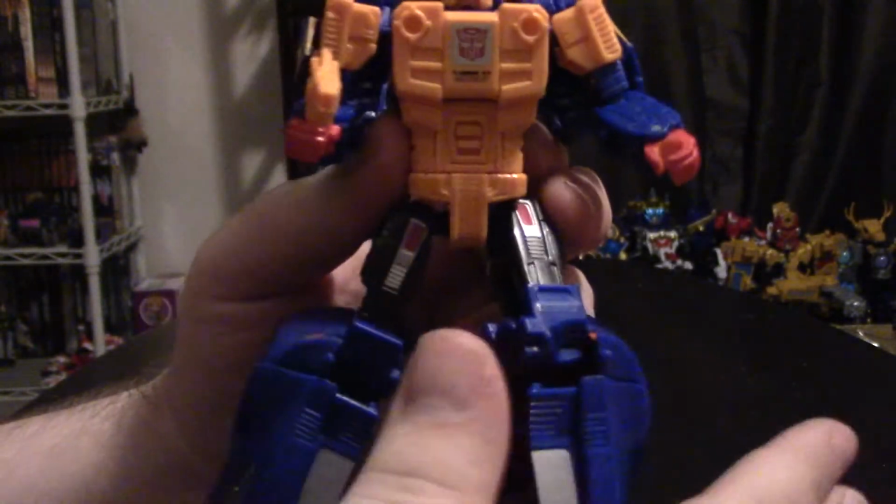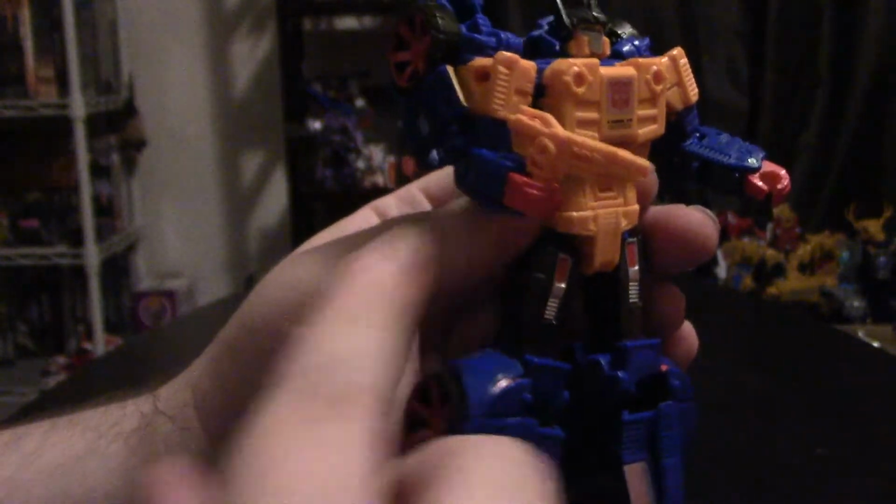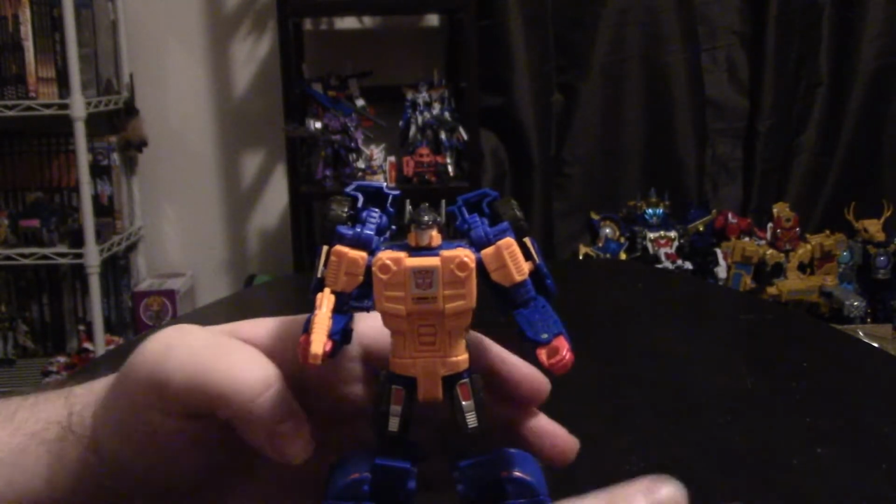He does have some decent articulation as well. Pretty much, again, the kind of articulation that you'd expect. Also, with the way the dual robot modes work, do be aware that these knees and elbows do go both ways. But yeah, the ball joint in the head and everything. So, all in all, decent, good Deluxe Class figure.